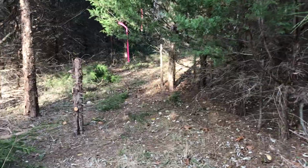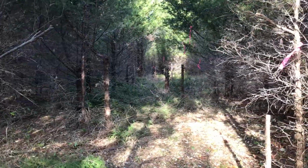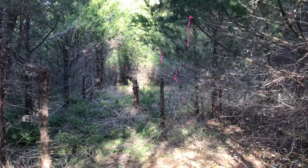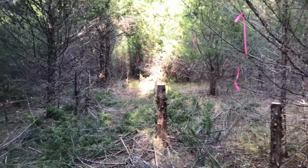So I gave enough to where if I need a little bit more, I can. Depends on what's going on, but I definitely want some privacy. It's going to be a nice little private lot here.